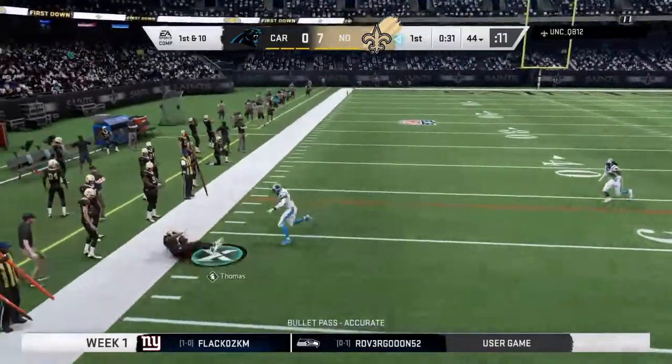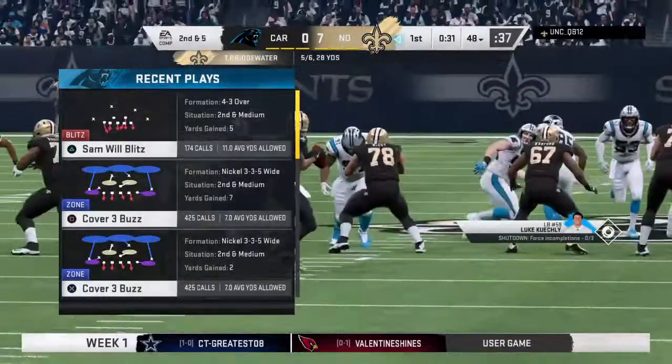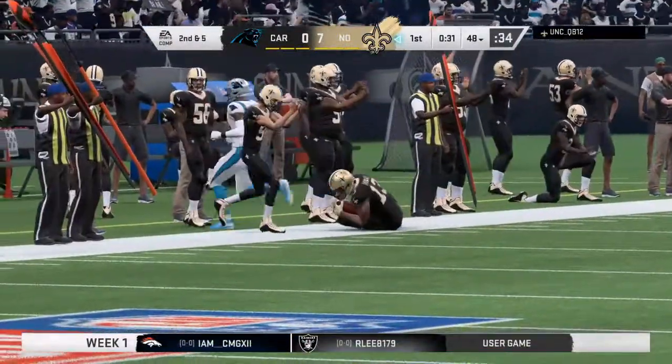Bridgewater now looking to throw on first. And he'll go right back to Thomas, complete again. We've seen quite a bit of the short passing game here early on first quarter, haven't we?